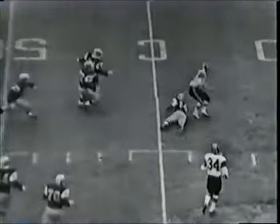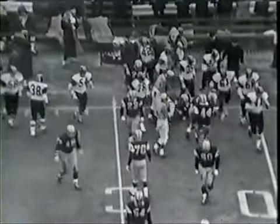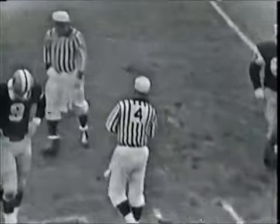The wind holds it up again. Fielded by Morris at midfield. Bob Krause was the first man to hit him. He got away from him, and finally John Simba and Cepatelli made the tackle. A 30-yard kick, and he lost 2 on the return.